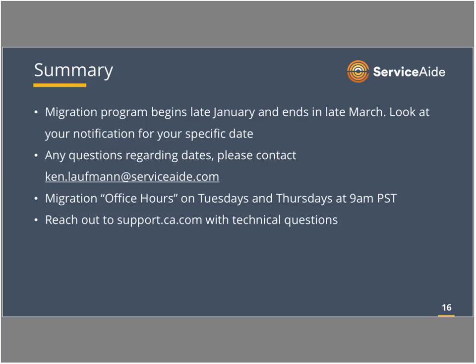We'll also be having migration office hours. We'll be posting those on the community as events. The target is every Tuesday and Thursday at 9 a.m., starting next week and going through the end of March, so if you have any questions or concerns or are confused about something, you can raise those issues and we'll happily help you out. For any technical issues or questions, if you don't remember how to configure Active Directory sync or something like that, feel free to reach out to the support team at support.ca.com.